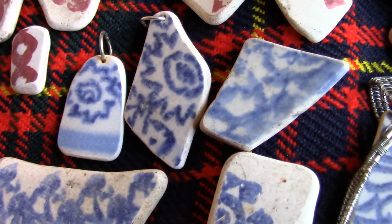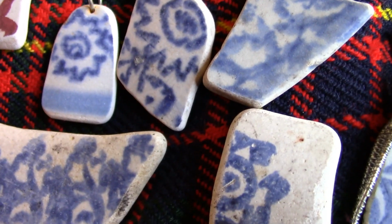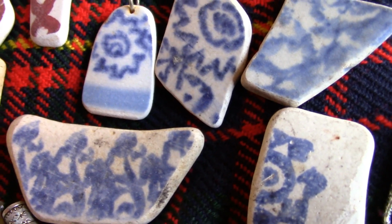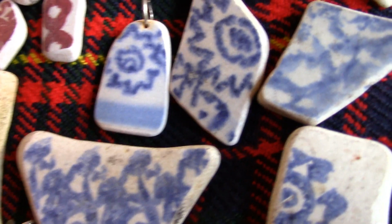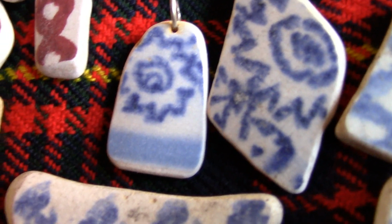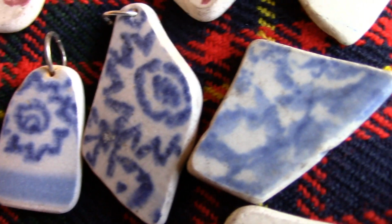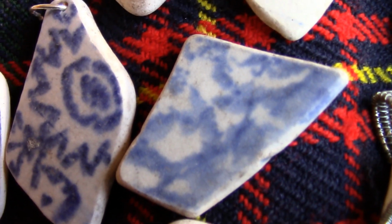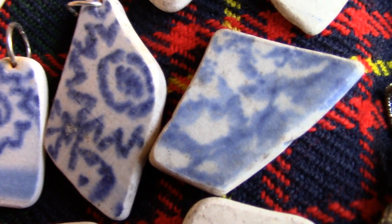Right, next we're going to move on to the blue spongeware. Now a lot of people mistake this for transferware. They think, oh, that's another piece of transferware, but it's not. It's spongeware, and you have a round piece here with floral. You have a dark blue piece, floral again. This is a spatterware piece, which makes it slightly older, in conjunction with sponges, of course.